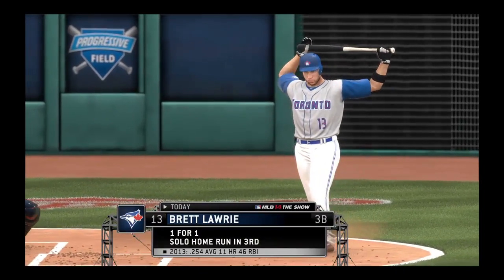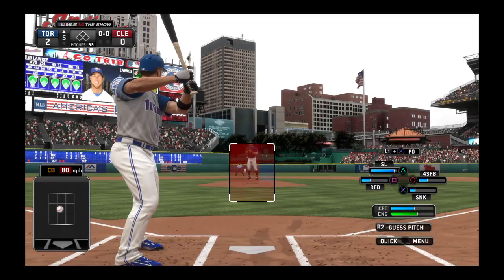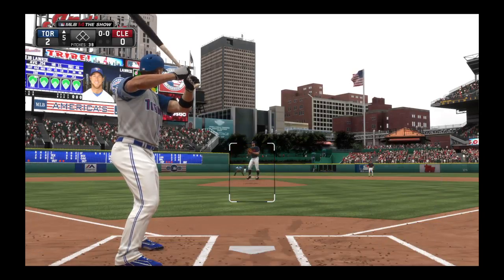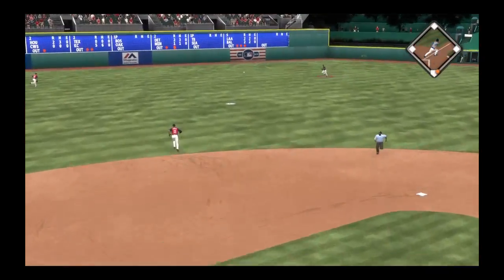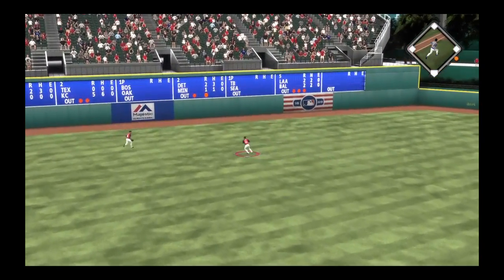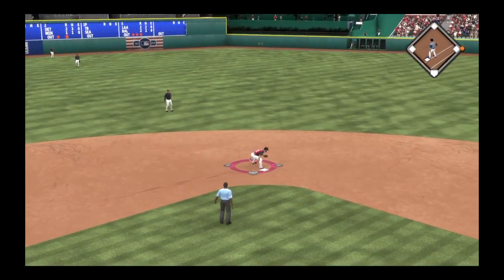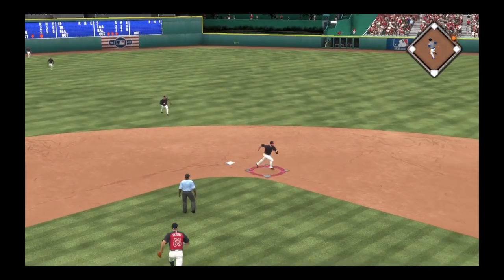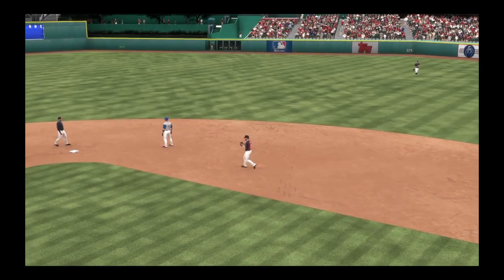Brett Lawrie will make his way towards the box to lead off the fifth. Third baseman, Brett. Now the first pitch. A line drive over the head of Cabrera and on into left center for a base hit. And they've got a man caught in the rundown. And a mistake here as he's tagged out in no man's land.